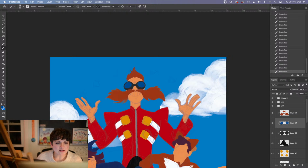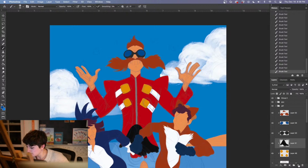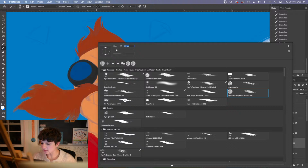Oh, I guess I can go into their faces now. Well, I should probably start picking colors and then go into their faces. No, I can do their faces now. So I'm gonna do his smile. I just made sure it was below all the other layers.